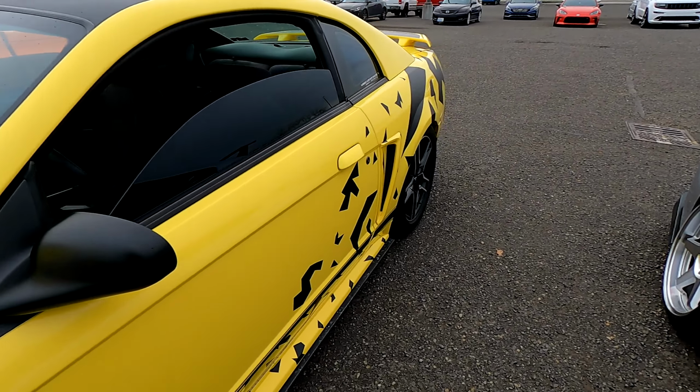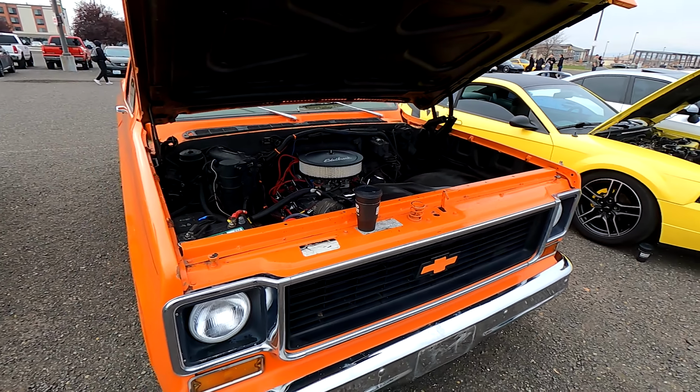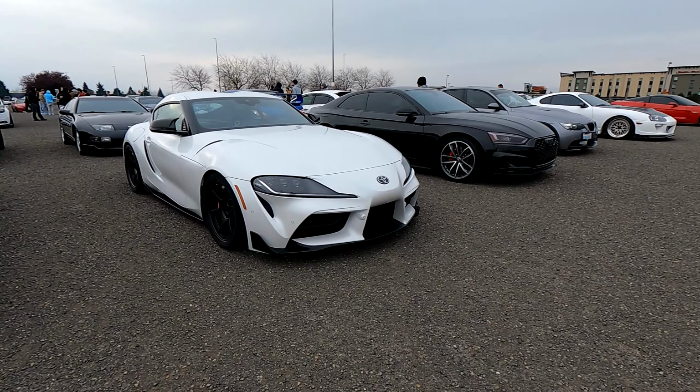One of the things about old trucks that I always like is just how massive the engine bay is. I mean, it's a big engine in there, but there's still plenty of room. Chad here in the Supra told me to go check out his wheels. His entire wheel setup is still left over from autocross. Looking good.